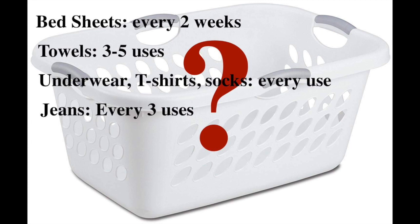Depending on how many times you change your clothes because of working out or other activities, and how much clothing you bring to college, usually it will lead you to have to do your laundry either weekly or bi-weekly.